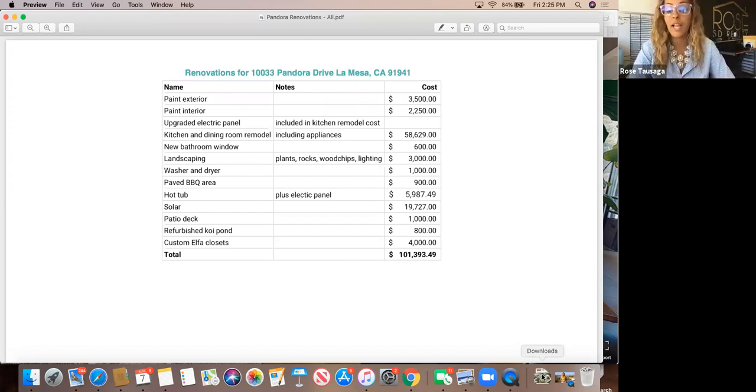They did go ahead and paint the whole exterior of the home and the interior of the home. They've upgraded the electrical panel, included also in the kitchen remodel cost. So the kitchen and the dining room were remodeled, including the appliances. Again, you see here, it's over $58,000 that the sellers put just into the kitchen. The new bathroom window, the landscaping alone, they wanted to make sure they put in the wood chips, the lighting, the rocks, the plants, just so at night it could be even more epic.